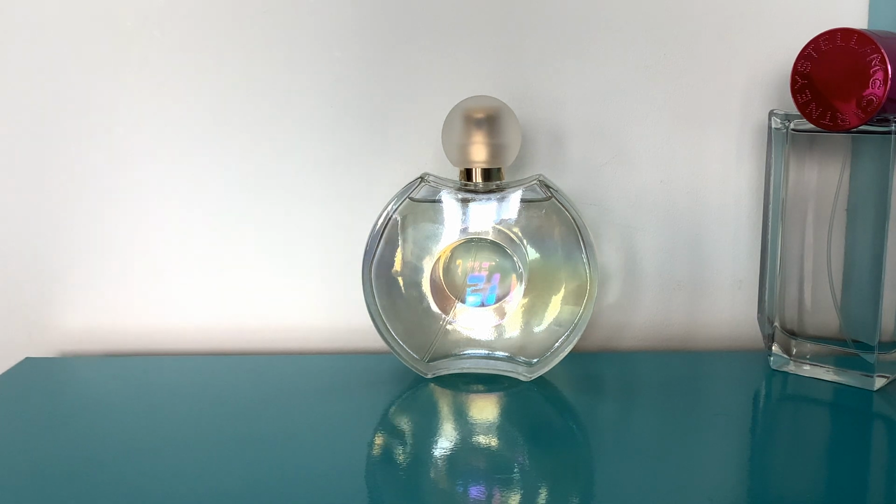After I'd had it on for a while, I was like, what does that remind me of? What does that remind me of? And then it clicked. I was thinking to myself, there's something violety about it. There's something violety and green about it. What do I have that's violety and green? Now, I have a couple of other perfumes that are kind of violety. One's really creamy. One just smells like violets and raspberries.